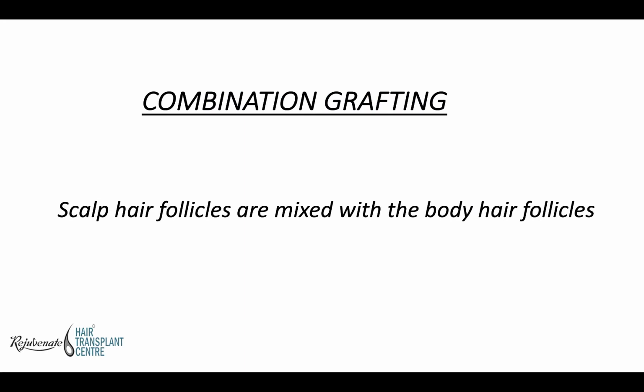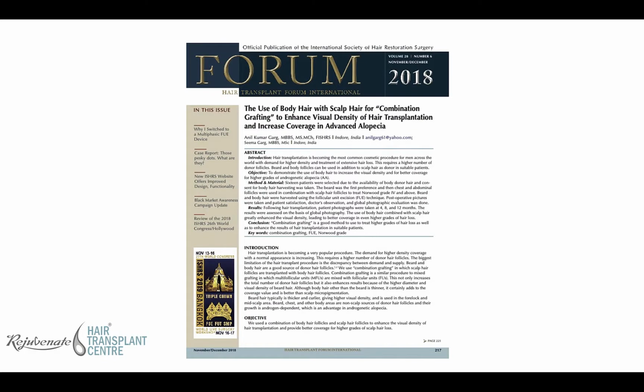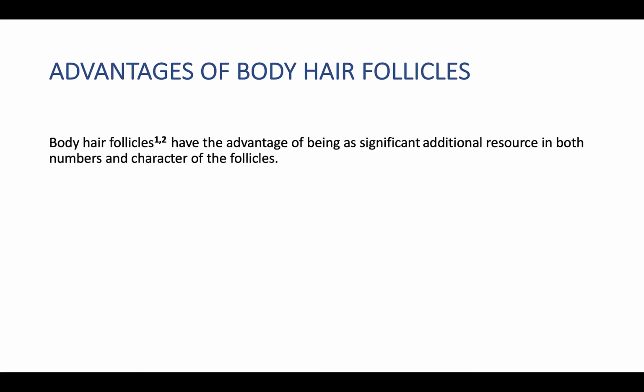So for that we can take non-scalp donor areas like beard and chest and we can combine them, and that is the meaning of combination grafting. In this, scalp hair follicles are mixed with body hair follicles. This article has been published in Forum International. The advantage of body hair follicles is that they are a significant additional resource in both numbers and the characteristics of the follicles.